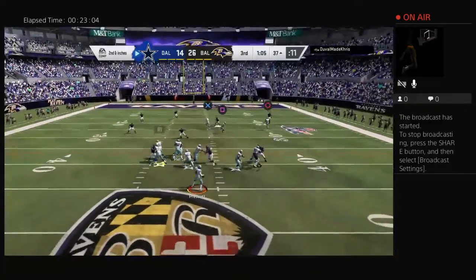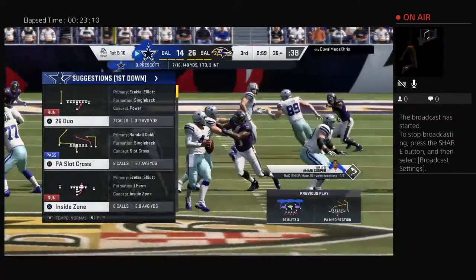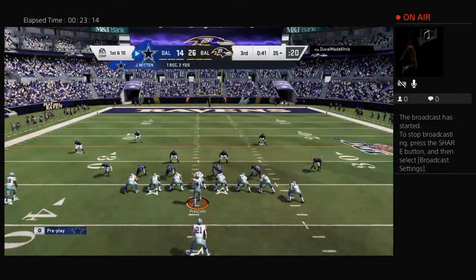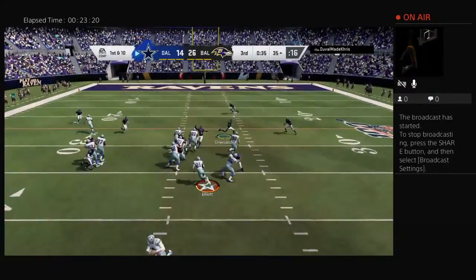Play fake. Here's Prescott. And this is caught by Witten, the tight end. And he'll go down here at the 35-yard line. 2 yards, good enough for a first. Prescott now just 7 of 16 passing thus far, but he's got a 1st and 10.